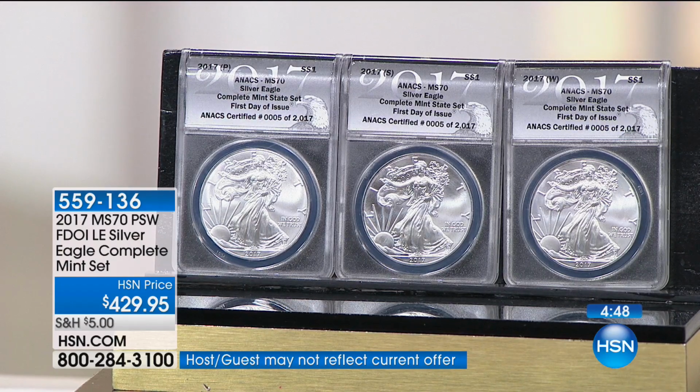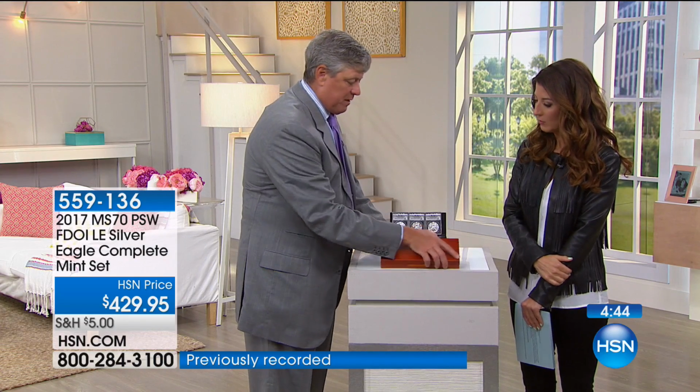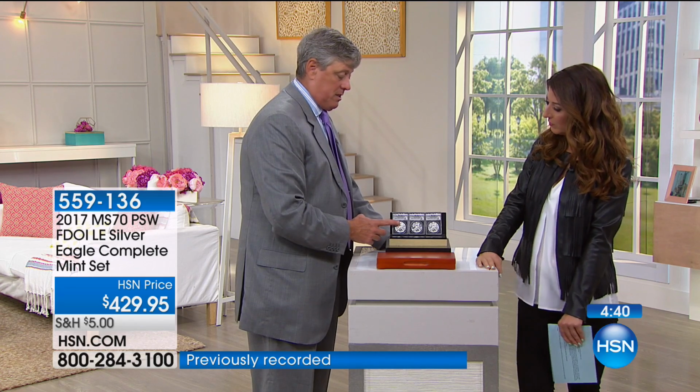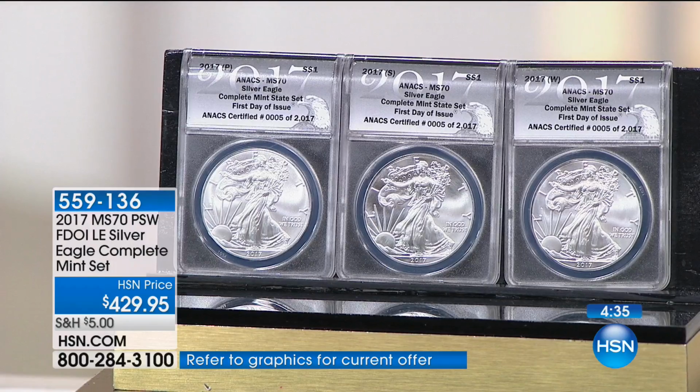So even a brand new minted coin may not be... Oh, absolutely not. As a matter of fact, we are finding, particularly in these 2017 coins, that the Philadelphia minted coins are grading at only about maybe 10%.